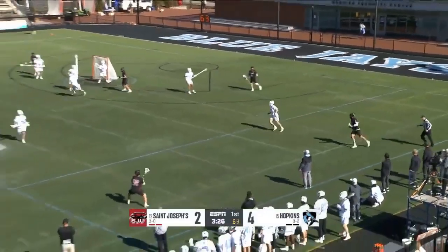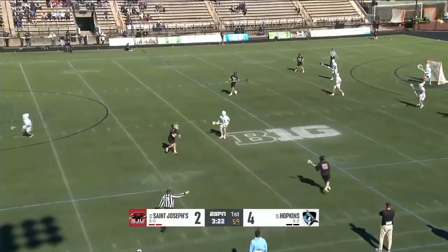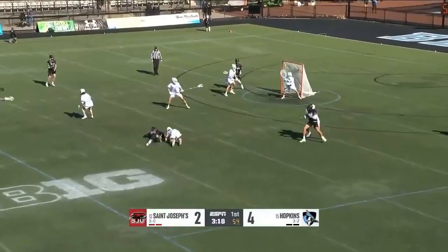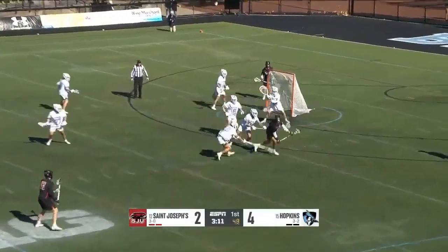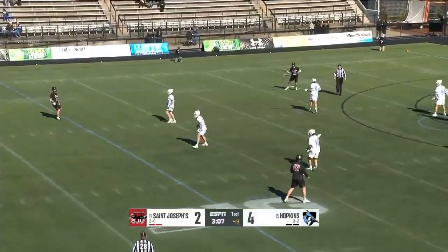What has really stood out to me are the faceoffs in this game. Hopkins has won 4 of 7 against Zach Cole, who comes in at 77%. Very impressive. Hopkins will take that all day long. Levi Anderson, 6'4", out of Calgary, Alberta. Lefty, cross-handed hold, well done. Is that Scott Smith on the corner?